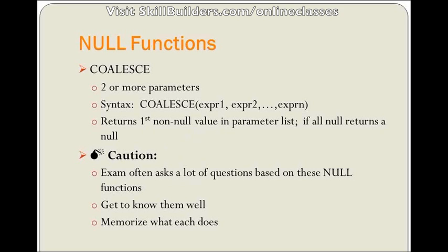The caution is the exam will ask lots of questions based on null functions. Know them if you need to, memorize them. You can't bring anything into the exam. Even an exam that you do non-proctored that you take from home, you're not supposed to be using any reference materials. Okay, so memorize this. You don't even want to use reference materials. You don't want to have to look it up. You want to know it like that.